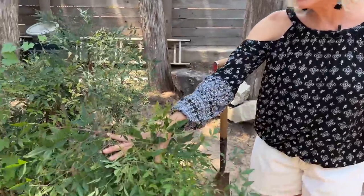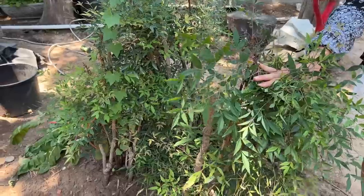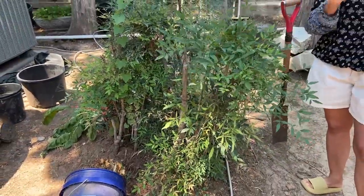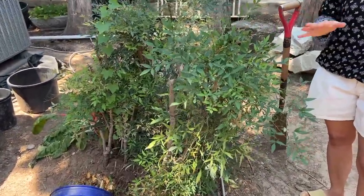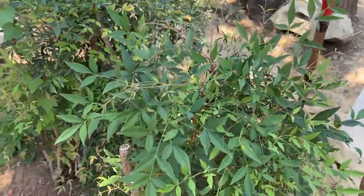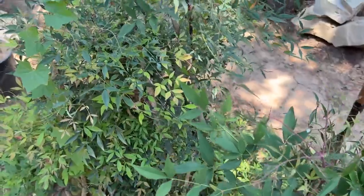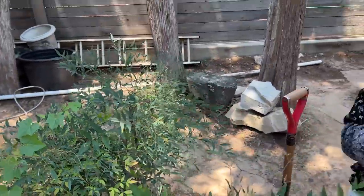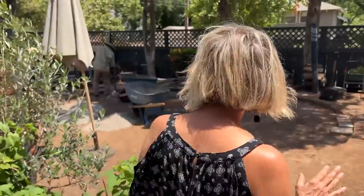So these heavenly bamboo nandinas that were already here, those I will probably put kind of around the Japanese maple. The Japanese maple, again, I will not plant until fall. It's just too hot. I may be doing a little bit of in-ground planting on the margins where it's a little bit shadier, but I'm definitely not going to do any kind of real aggressive planting now. So let's come over and check out the guys.